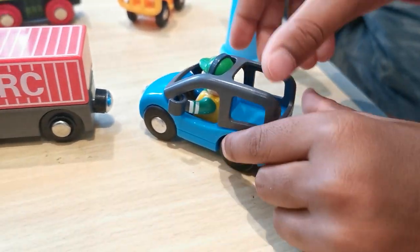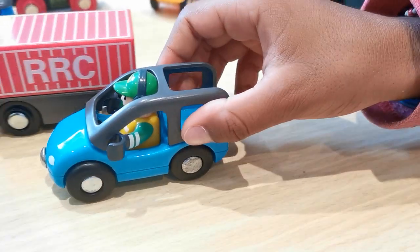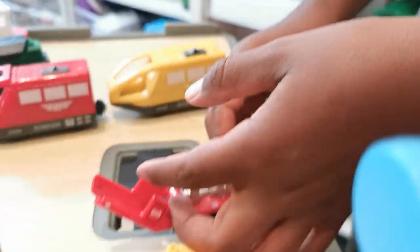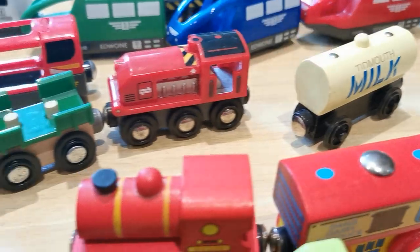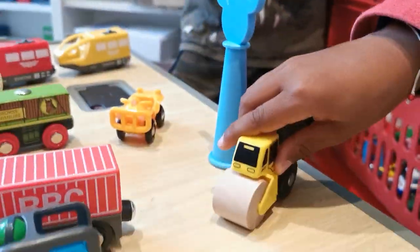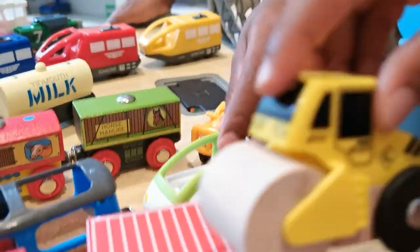Oh yeah, we can put you inside. Not me. I'm way too big for that. Oh yes. And then another of them trains, where you can see the steam train. Yeah. So where would that go? This is perfect. And another work. Road roller. Vroom vroom.